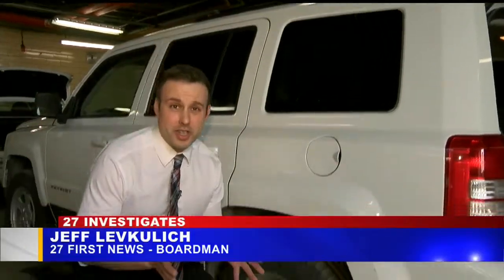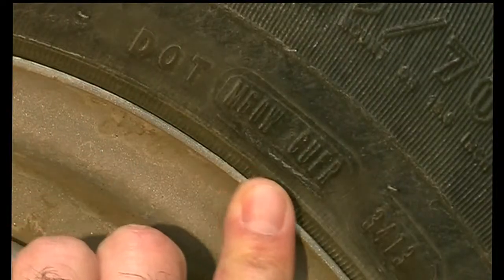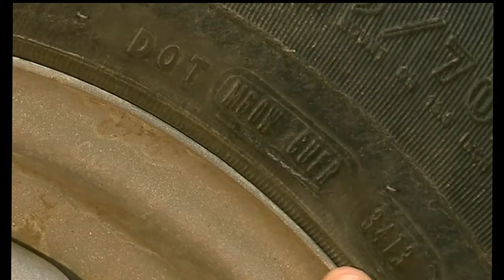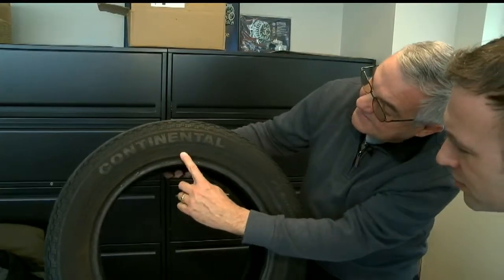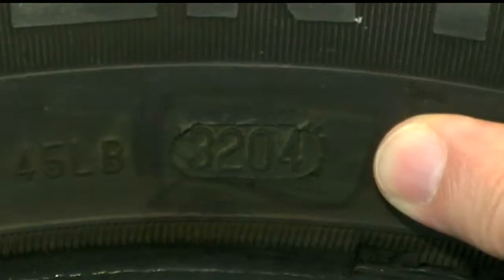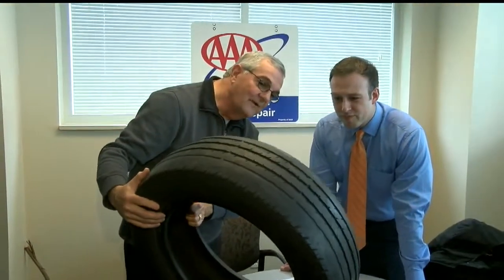Well, all tires have a manufacturer's date stamped on them. It's listed right after this DOT number on the sidewall. You just have to be able to understand how to read it. And this is the age date right here, the 32nd week of '04. Which means this demo tire is over 10 years old and shouldn't be out on the road.